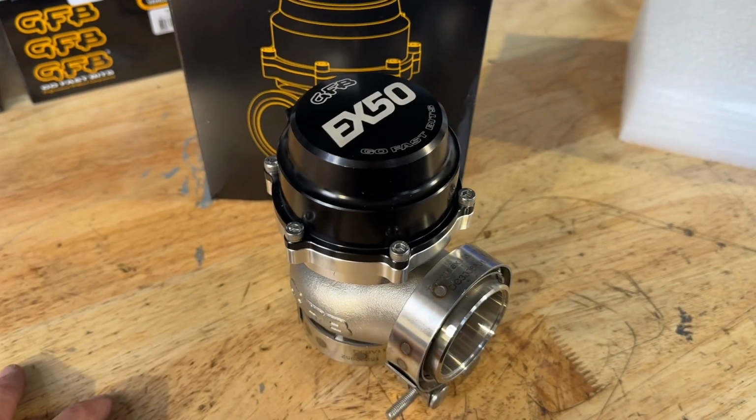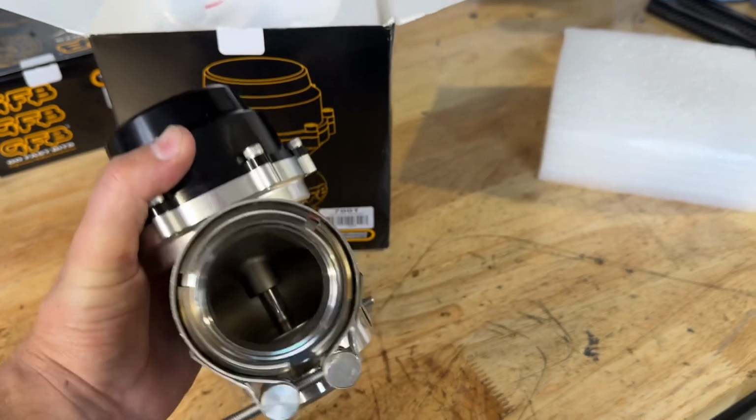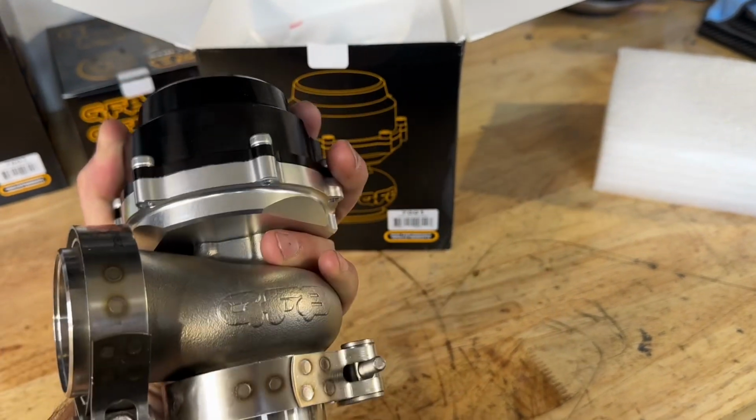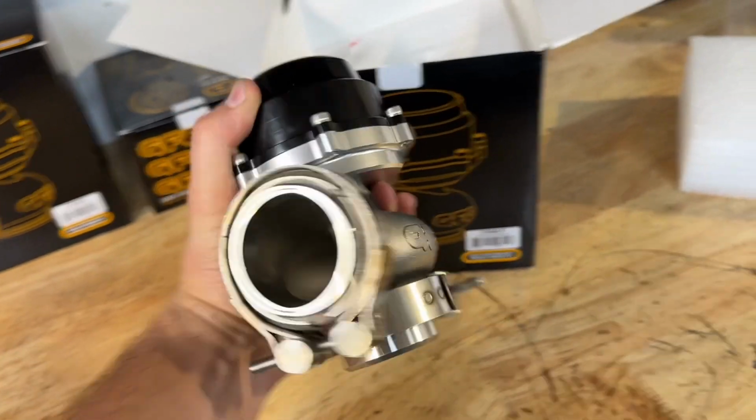And Brett in tech is just a genius. And I like to work with people that are cool to work with. And that's where I came up with using Go Fast Bits, their wastegates specifically. Now, I'll tell you why this is a little out there.